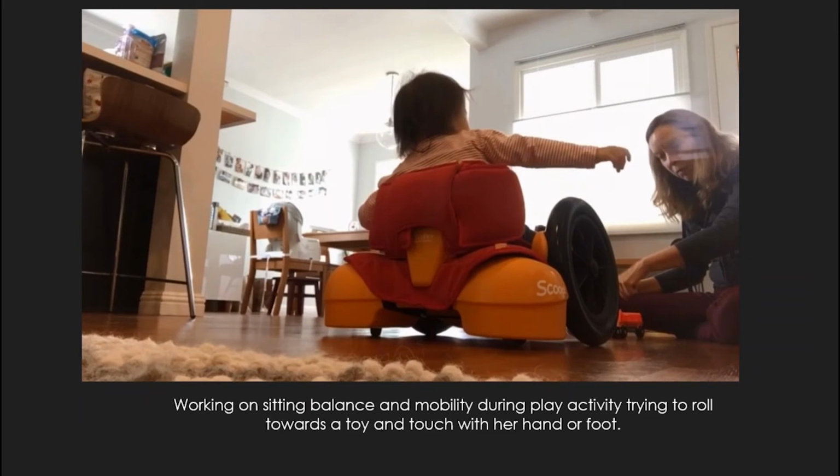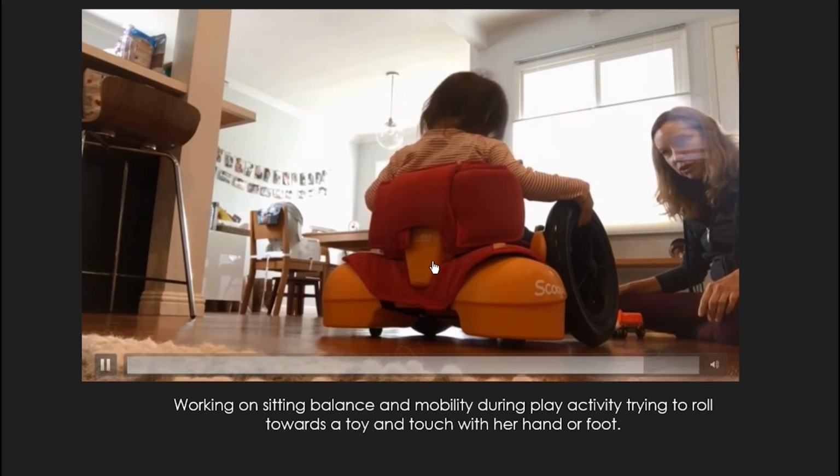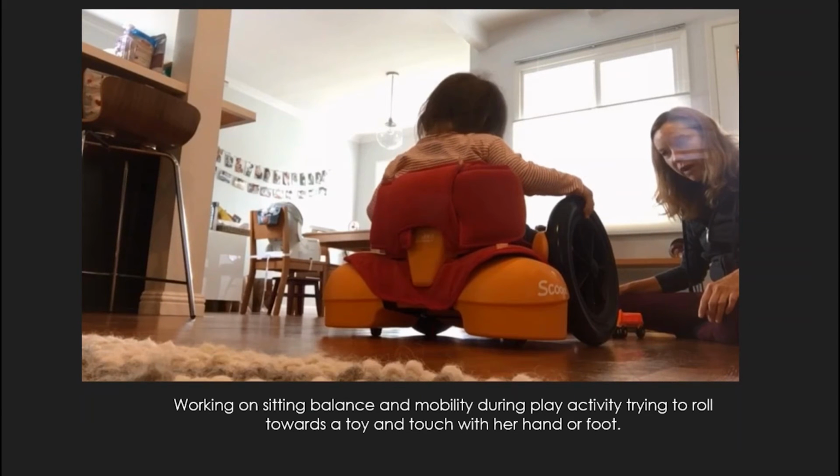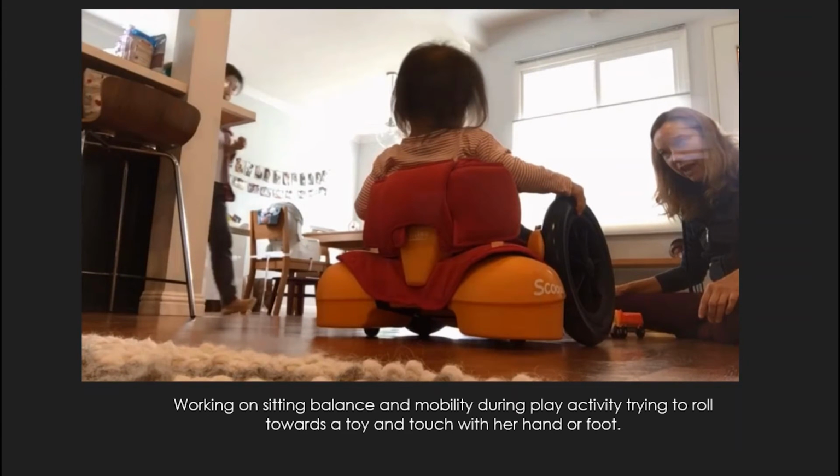Here's an example of hand-over-hand facilitation to promote moving her hands on the wheels. I just wanted to show one of the strategies the PT used. Jane really liked being pushed fast in the Scooot. She liked rolling around in it and got excited every time she got pushed in the Scooot.